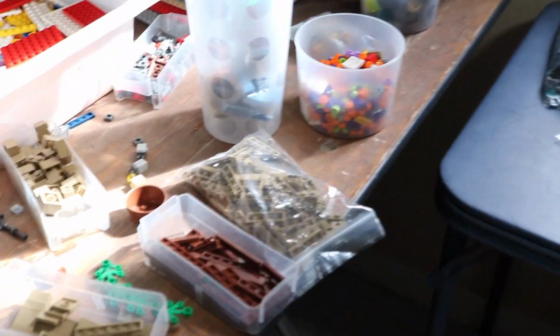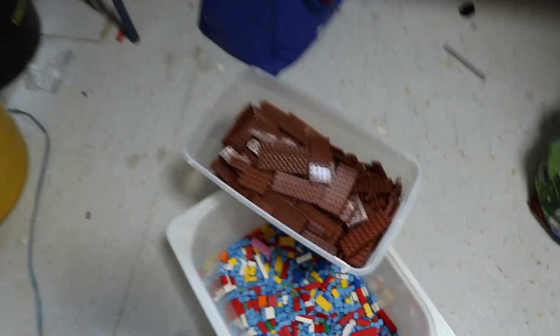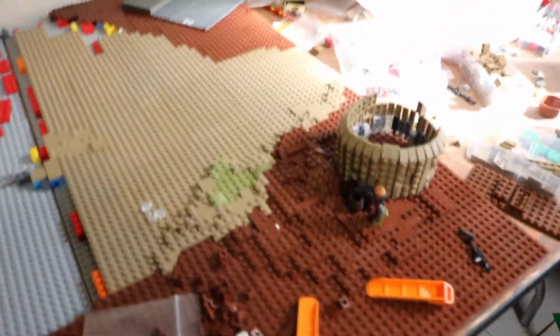I mean, I have all these 1x4s, but that's for the hut. However, I still do have a decent amount of reddish brown left, I guess. So I'm not gonna have to get any more orders for reddish brown, probably. Maybe get some like 1x2s for texturing.